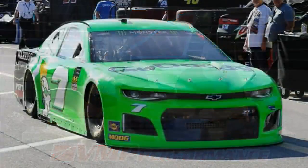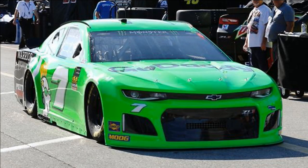What does Chevy have? They have the ZL1 Camaro. I think it's driven by Danica Patrick. I don't think Danica's on this year. Is she? She isn't. That's good. We'll probably save a lot of money, or all the team owners will save a lot of money.